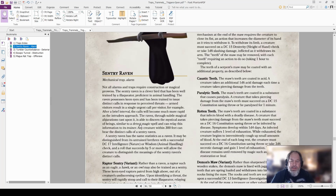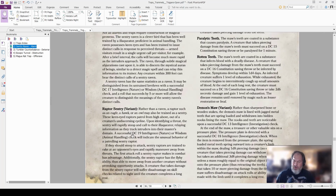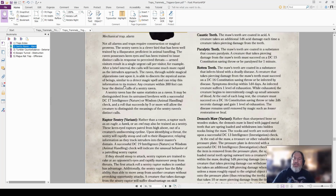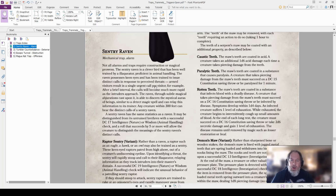So what's going on here is that there are some additional variants, where instead of just the raven, maybe you scale it up a little bit and fill it in with an eagle or hawk or a different kind of bird. Depending on the bird that you have here, it determines how far away the creature can fly, and whether or not the bird is able to detect something going on. In this case, the bird has keen eyes and, because of the effects that have been cast on it, it's able to let the person who's protecting the area know that there's something going on here and that there are threats in the area.